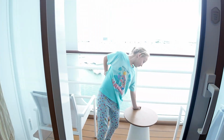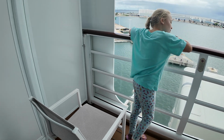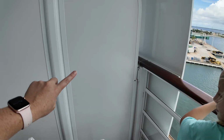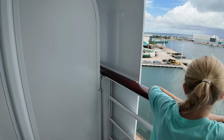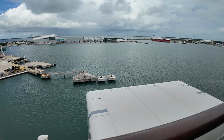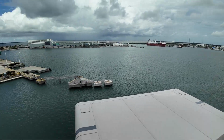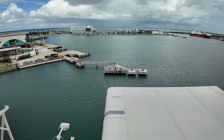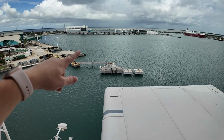Looks like a mushroom. So here is our veranda, and I believe, I don't know, but I believe if you have connecting rooms, they open this as well, so your verandas will connect. But ours did say it was an obstructed veranda, which it kind of is. But that's okay. We got this on a really good deal, so I'm not mad about it. Except for that white thing. Sometimes you can see dolphins out here. You have to be far. And they're usually just right around here.